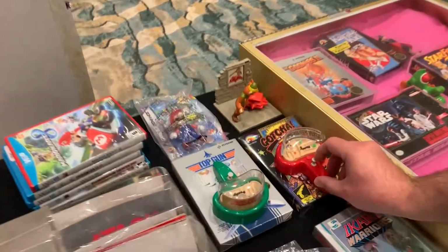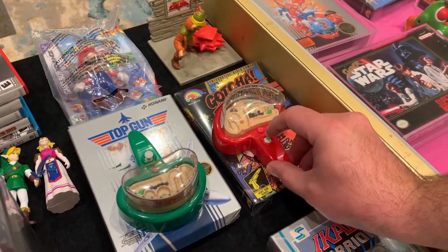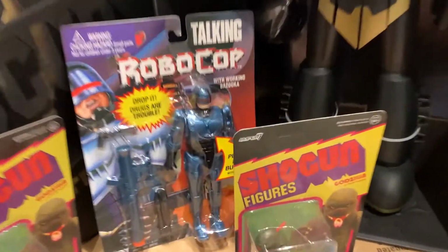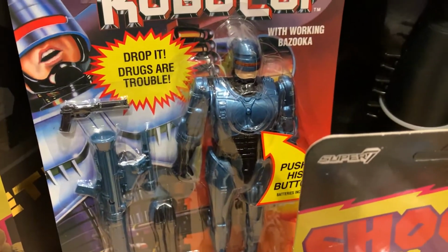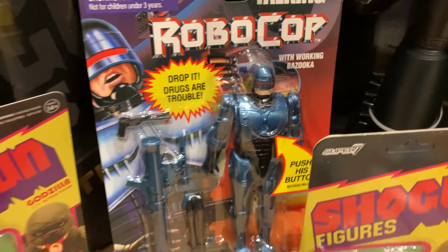What do we got here? What is this cool thing? It's a little marble maze. Oh, that's sweet. Analog video game. Oh man, check it out. There's a RoboCop toy. Oh, I've been getting big into RoboCop lately. Oh, and it talks too. Oh man, RoboCop, the future of law enforcement.